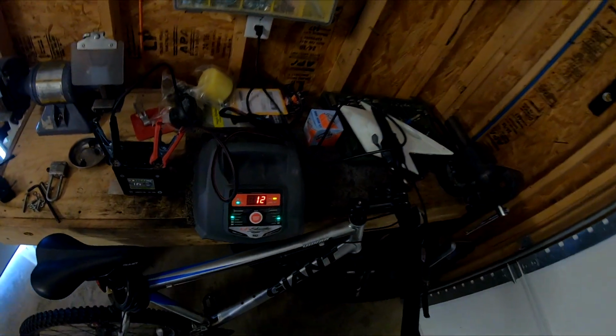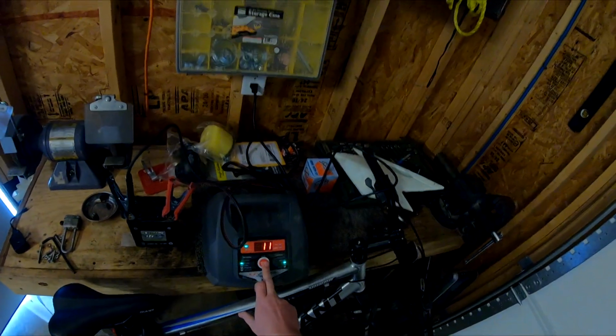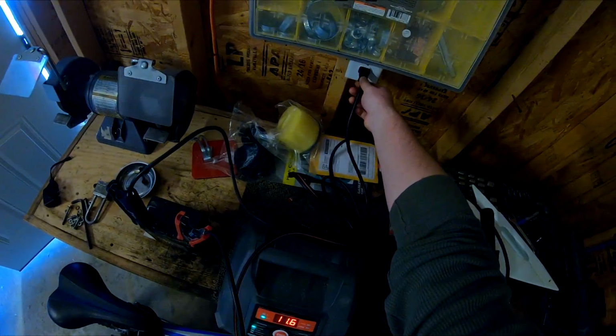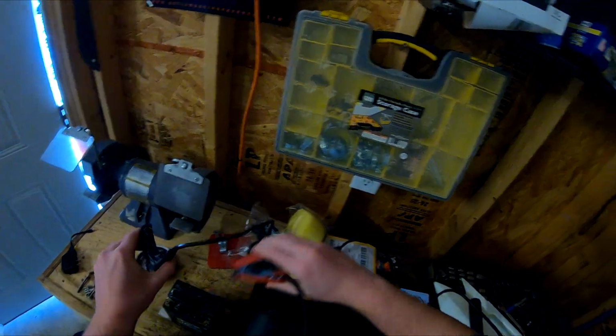How's the battery doing? What percent we at? 11? Okay, I hear it sizzling still, so I'm gonna turn it off. Okay, it's holding 11 volts now. I think one more little cycle of charging and it'll probably hold 12 volts. Well, it might not hold it, but it'll get to 12 volts.